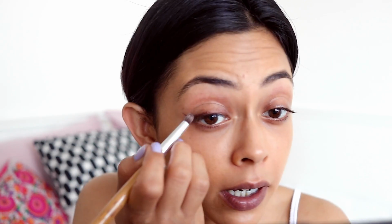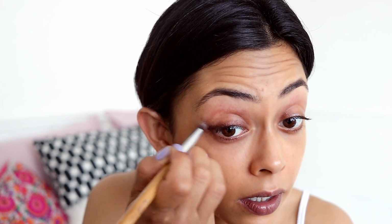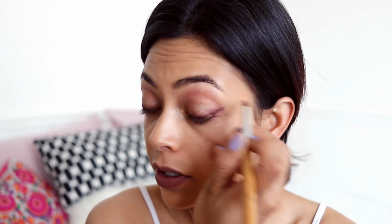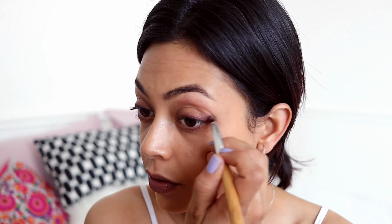Grabbing a pencil brush, I'm just going to smoke that out by flicking it up ever so slightly. It's just really subtle. And same on the other side too. You could run a brown powder or even a black powder if you wanted to smoke that out even more. But I want to keep it quite natural, so I'm just going to do that to it. Just adds a bit of colour to the eyes without looking like you've done too much.